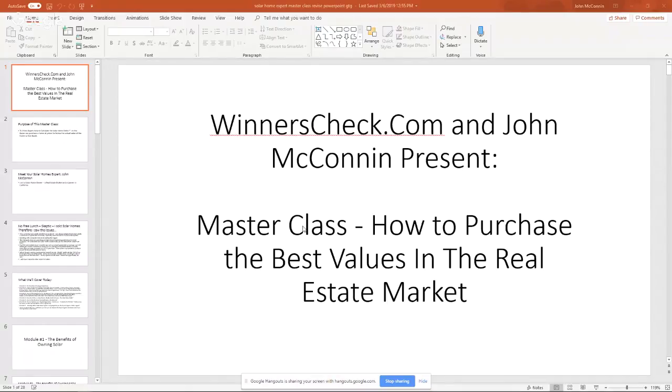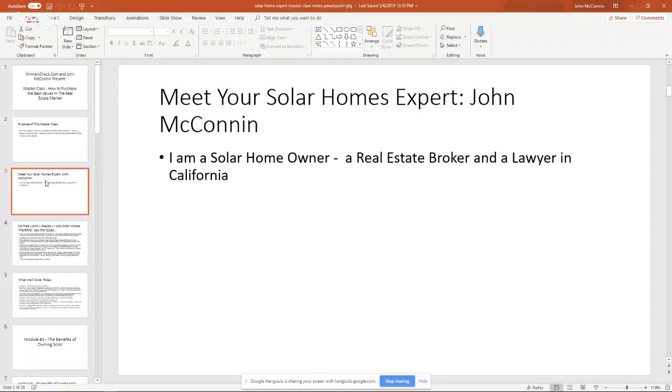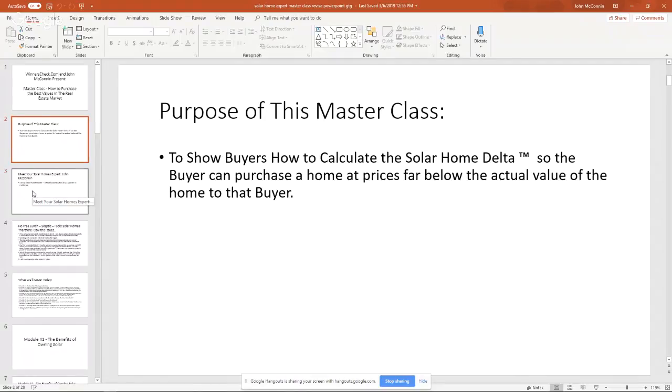So the purpose is I'm going to show you in the first part how to calculate the solar home delta and see that in the real estate market, solar homes are going to be worth 5 to 10% more than you're actually having to pay, because there's a mispricing in the market. And we're going to go over what that is and how it could be changing. That's my focus, really. I'm going to help bring an end to inefficiencies in the market. But in the meantime, I'm going to help you make $50,000 to $100,000 in savings. After you see all three steps, I think you'll agree it's no problem.